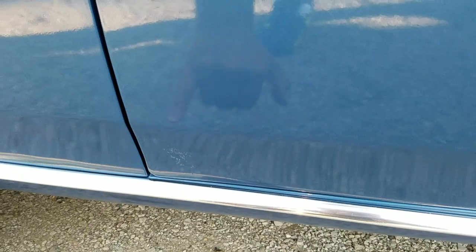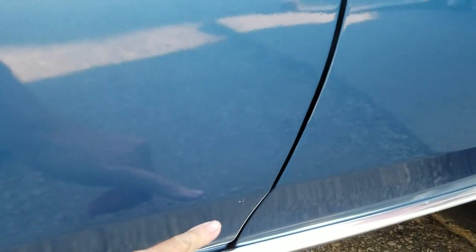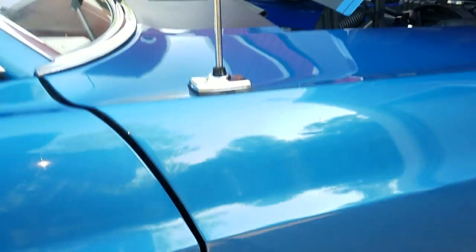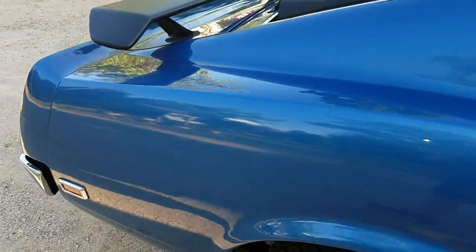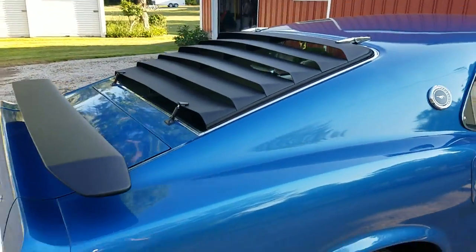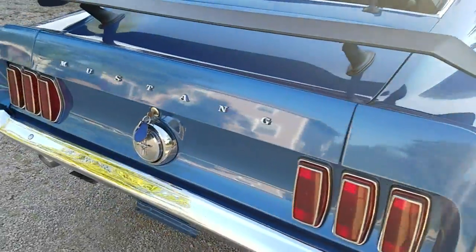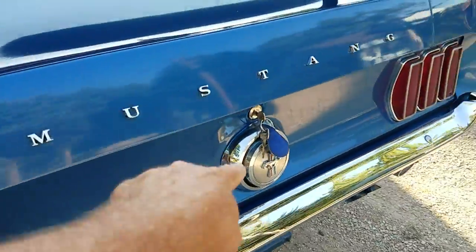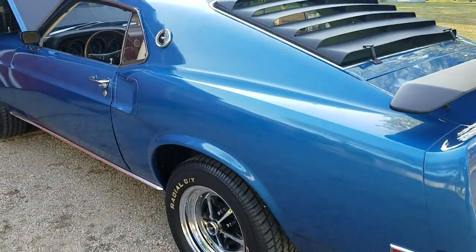And on the passenger side, we have a little down here, low on the back edge of the door corner. As you saw, magnets stuck very nicely all around the car, even over the areas that had some repair work done. Now, that being said, it looks very nice. Mach One flip open gas cap, by the way.